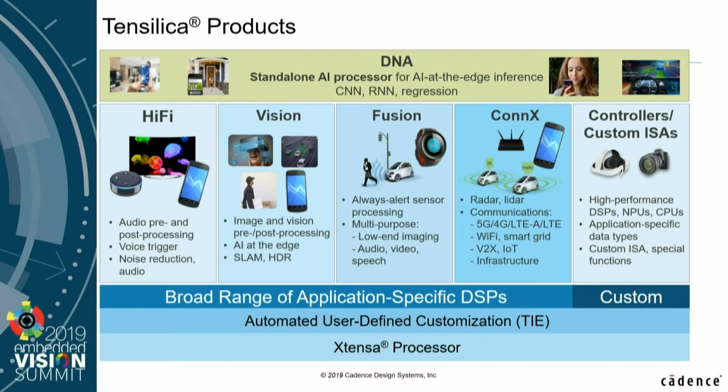Within Cadence, there are various businesses, and I'm part of the Tensilica IP group. Tensilica was a company that Cadence acquired about 6 years back. The main product that Tensilica was offering was our Xtensa processor. It's a 32-bit RISC processor that our customers can use as a main controller.